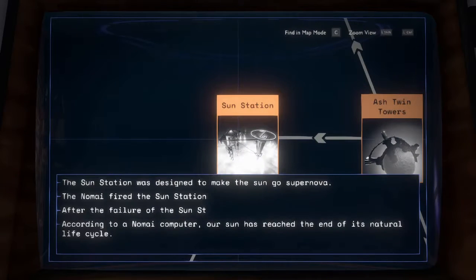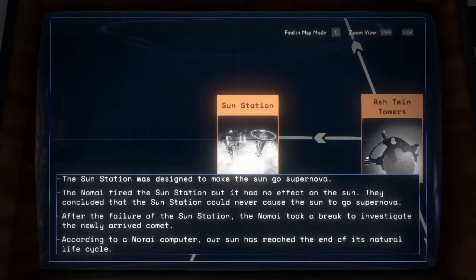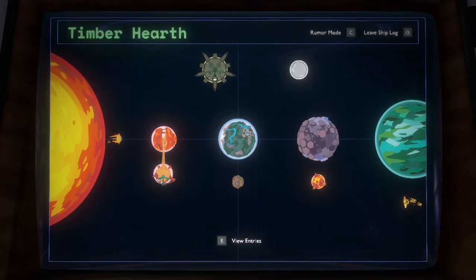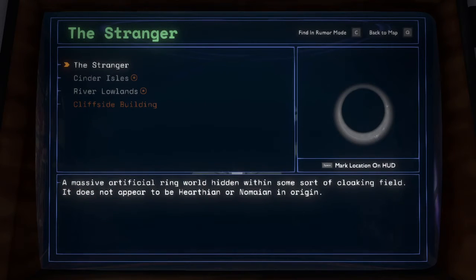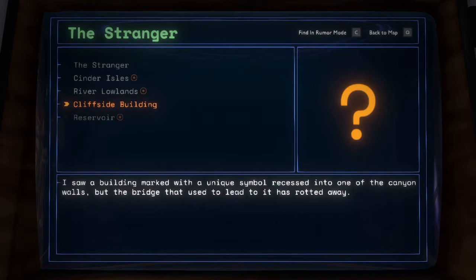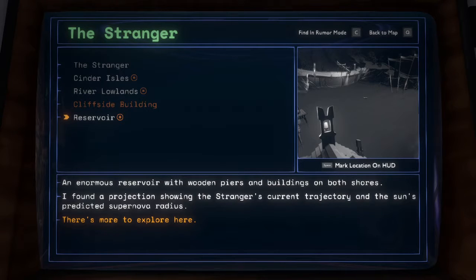Oh, Sun Station. Did not modify the Sun Station, but it had no effect on the Sun. They concluded that the Sun Station could never cause the Sun to go supernova. Wait, I did notice this before, but I just haven't really read it. After the failure of the Sun Station, the Nomai took a break to investigate the newly arrived comet. Yep, that one's supernova. It's the Interloper there. It's also interesting that the Stranger's shape would be like that. Yeah, I do wonder about this cliffside building. I haven't visited there. So much stuff to explore. My god.